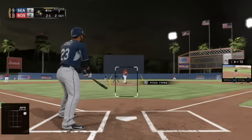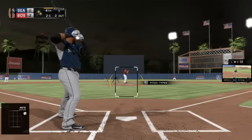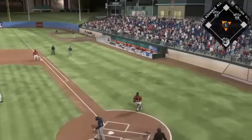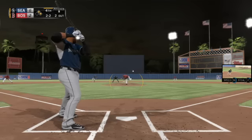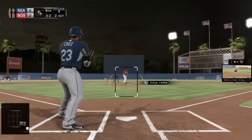Outside, 2-1. 6 runs, 10 hits, and no errors in the game for the Mariners to this point. Now a swing, and the barrel of the bat breaks in 2 that time. But this will wind up a foul ball. 2-2. Looking to minimize the damage here. This one sinks low and a touch outside. It's a full count, 3-2.